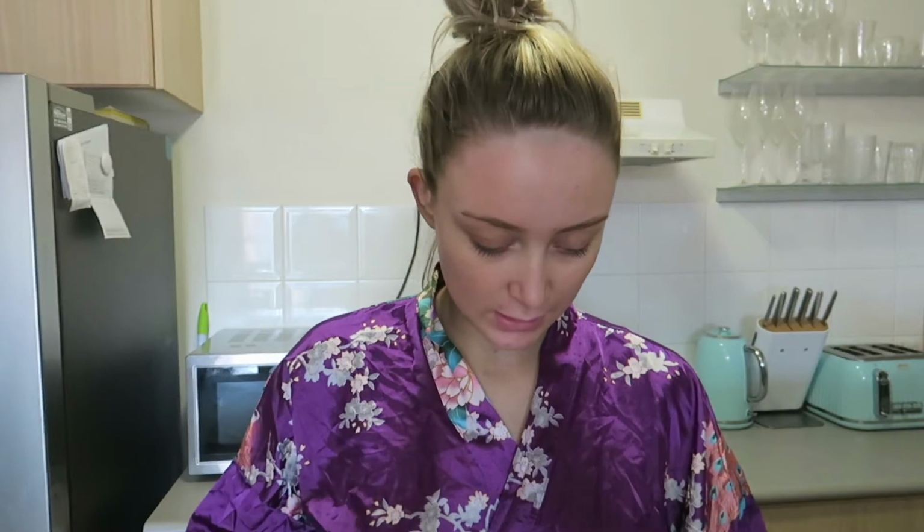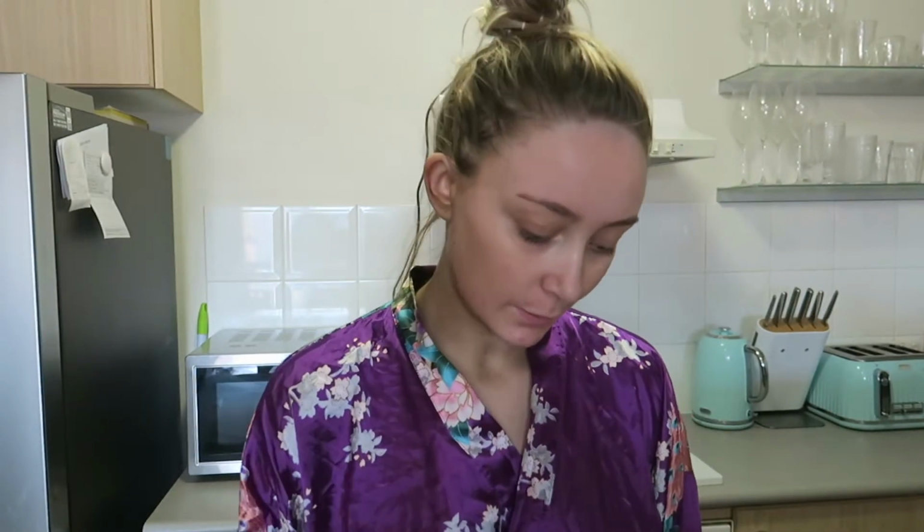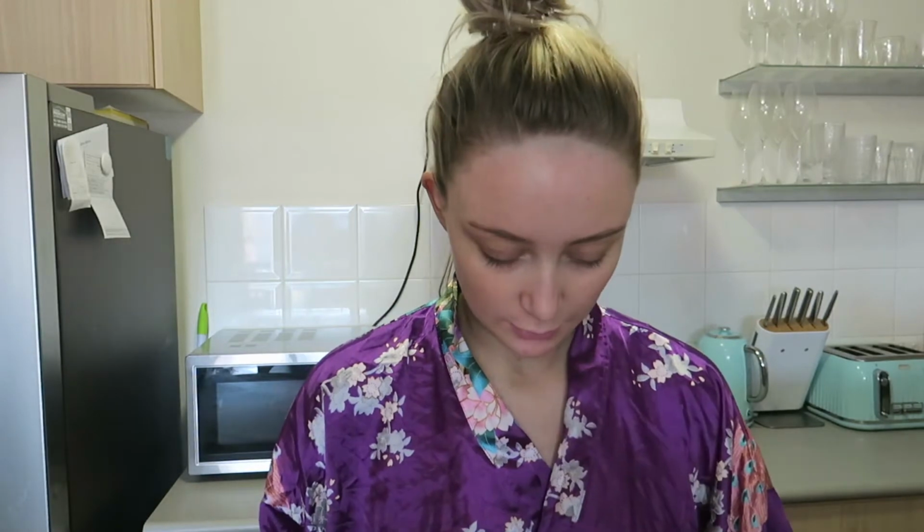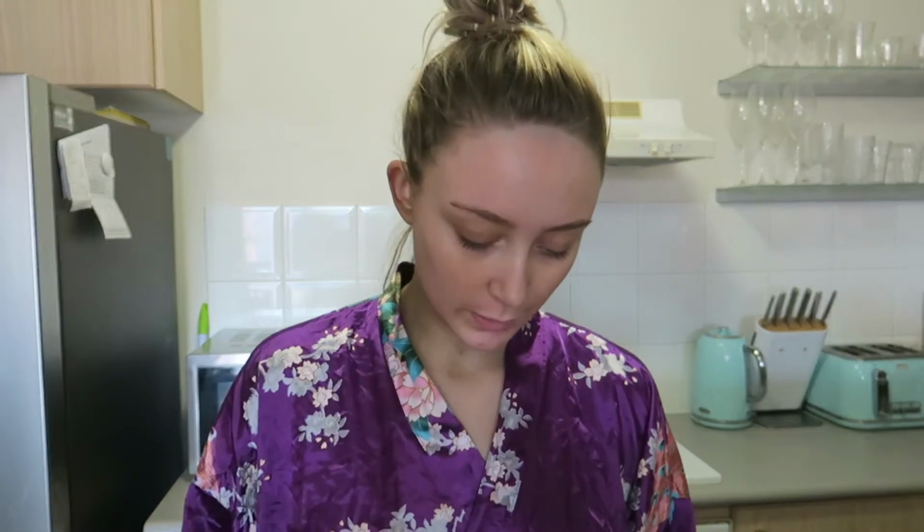We also need to do some more cleaning. We've been trying to clean the apartment over the past 2 days because Clancy's mum's coming down Wednesday night, so she'll be here Wednesday night through to I think Monday. So we just want to have the apartment obviously nice and clean. We've done a pretty good job. We've done heaps of washing yesterday, so we have to put that away.